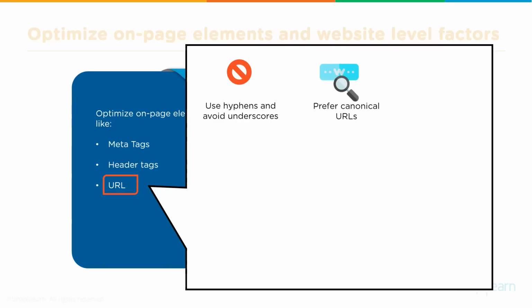Remember, canonical URLs. A canonical URL signals to Google this is the original content. So we want to use original content. If you have multiple sources of content out there on, say, different websites, we want to use a canonical tag to signal to Google, this is the original content, please index this content. And it doesn't hurt to use a favicon in the URL, meaning a small icon.